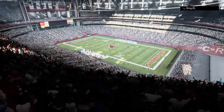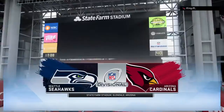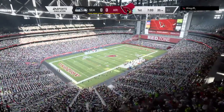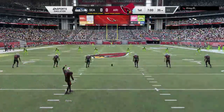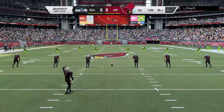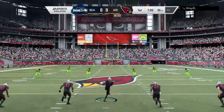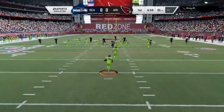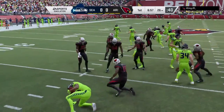EA Sports coverage of the NFL playoffs brings us to the desert Southwest, Glendale, Arizona, and State Farm Stadium. Ahead, we'll decide the second entrant to next week's NFC title game as we've got a great one in store between the Seattle Seahawks and the Arizona Cardinals. Who will punch the fourth and final ticket to the conference championship round? We'll know soon enough as we are underway here on a January afternoon.